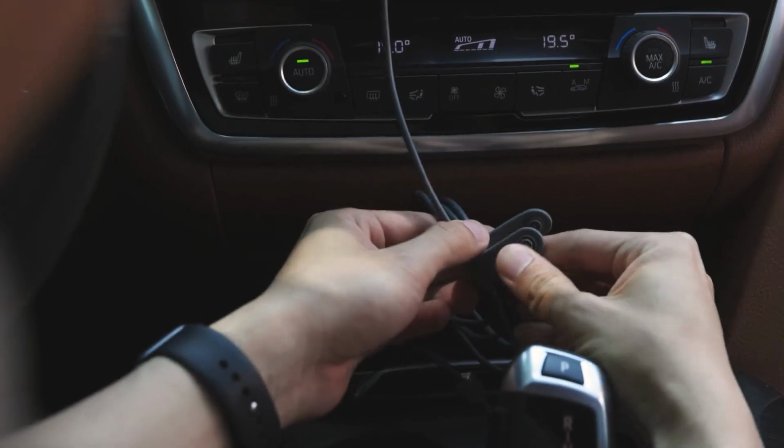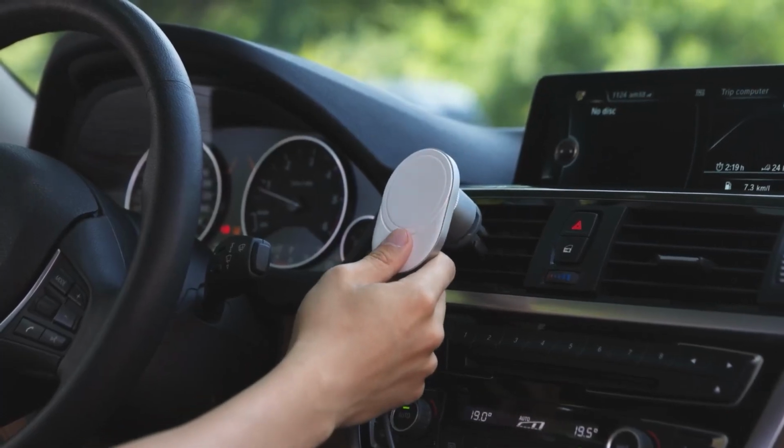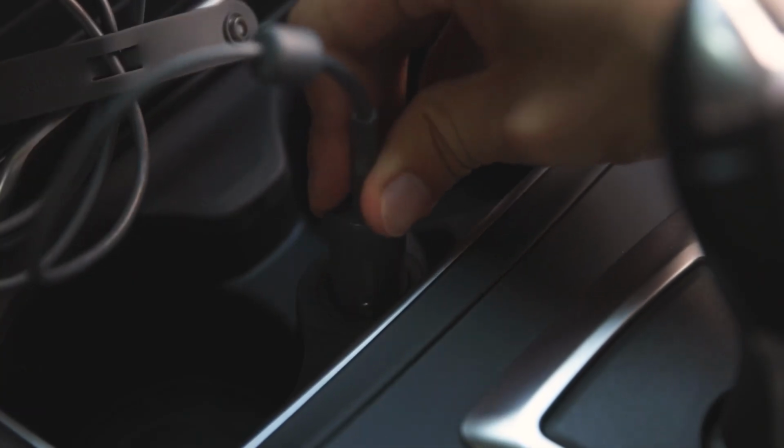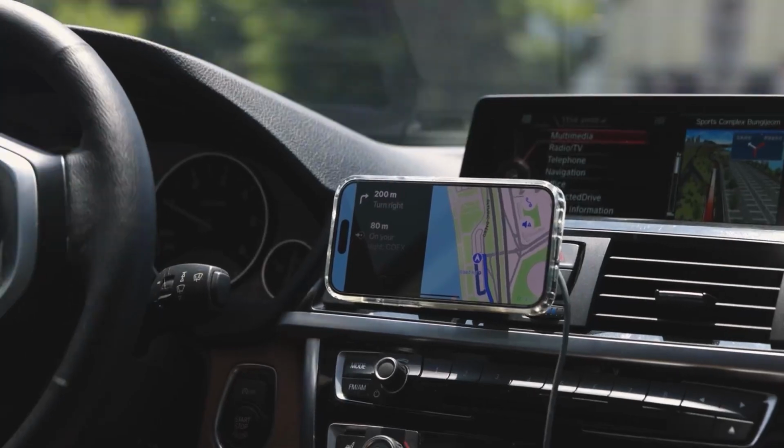Say goodbye to tangled cables, as the Belkin card charger boasts a convenient cable strap and rear cable holder for tidy organization. Moreover, its elegant and slim profile seamlessly complements your iPhone's aesthetics.